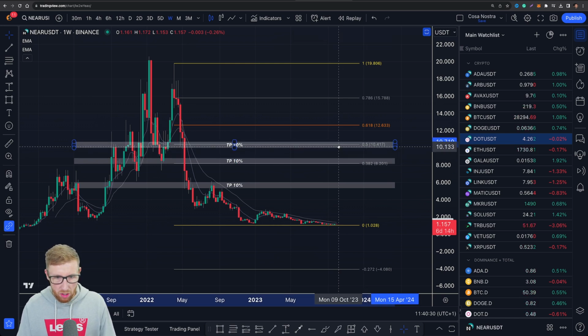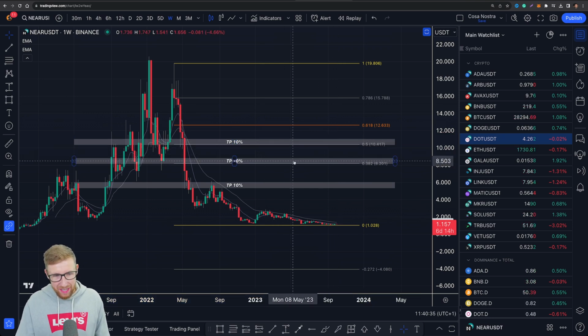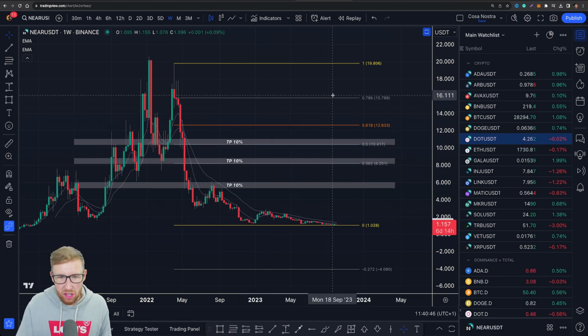But for me, I would also look at taking a little bit of profit around here again at 10%. Why? Because this to me is still massive money. If you think, right, if you're buying these lows, you are still making money on these levels. And then you got a much bigger element.